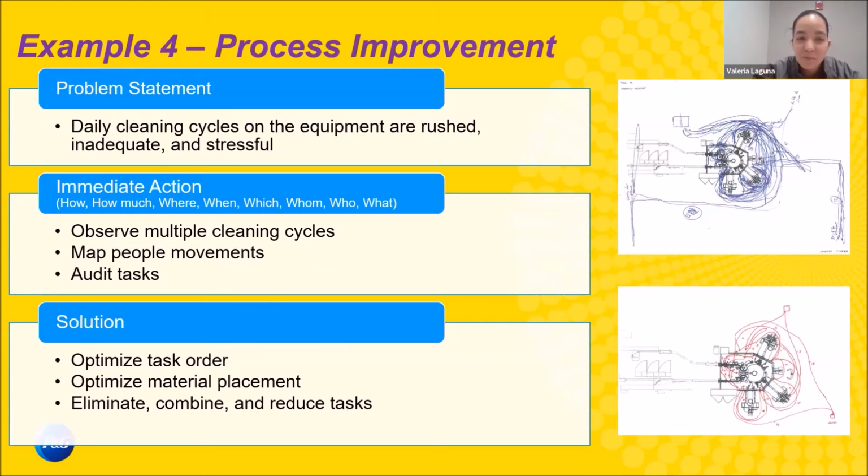Another example, some process improvements. Our daily cleaning cycle and the equipment was rushed, inadequate, and stressful. So we observed multiple cleaning cycles. We mapped the people movements and audited the tasks. What you see on the top right is what it looked like before. It does look like a headless chicken running around the floor. And then we were able to optimize the task order, optimize material placement, and eliminate, combine, and reduce tasks. And you can see what it looked like after. A lot more calm and easier to execute.